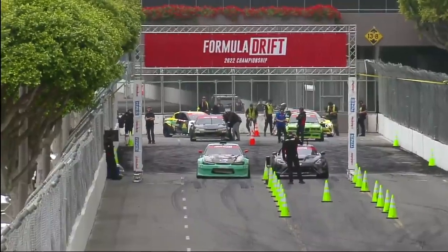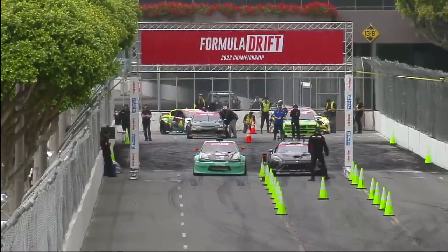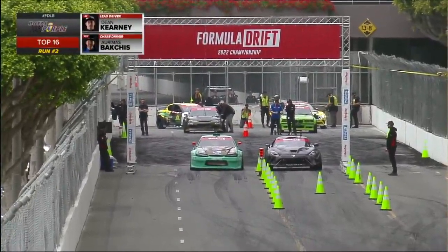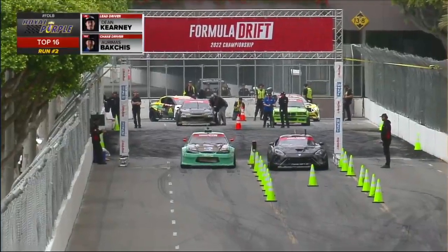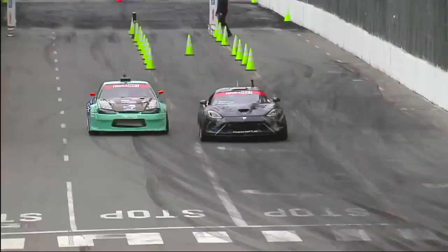All right, let's switch up the order here. The Dodge Viper, the Hyper NFT, Daily Driven Exotics of Dean Carney. And Odie Bakshis. His wife and spotter in his ear. Let's see how he handles this.